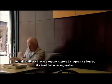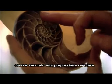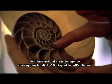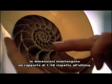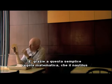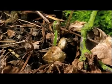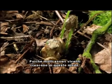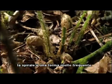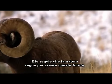So although it's not clear by looking at the shell, this actually tells us the nautilus is growing at a constant rate. So every time the nautilus builds a new room, the dimensions of that room are 1.08 times the dimensions of the previous one. And it's just by following this simple mathematical rule that the nautilus builds this elegant spiral. And because many living things grow in a similar way, these spirals are everywhere. The rules nature uses to create its patterns are found within the code.